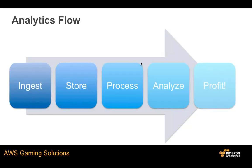Once you've defined that data, here's a common, typical analytics flow. There are some variations on it, but this is basically it in a nutshell. You've got ingest, which is how you get your data from users; storage, where you're actually going to put it in the cloud; processing, which is making it into a format that you can do something with; and then analyzing, which is you looking at the data and trying to make decisions, and then ultimately profit, of course, right? Apologies to the gnomes.